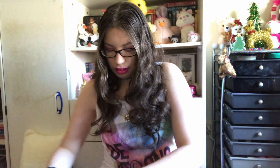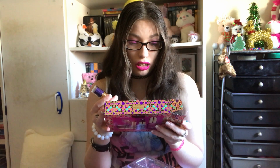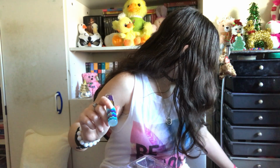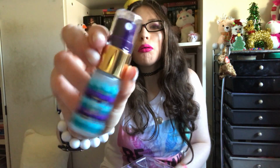So the first thing in here, if I can get these out, I haven't really looked at these yet, but the first little guy is a little mist. Okay, so the first one in here is the Rainforest of the Sea Marine Boosting Mist. Ooh. I love them. They're so travel size. I have another Tarte little makeup sprayer. I have another one of these little mini guys, but it's a different one. I also have the Tarte Ready Set Radiant Skin Mist that I haven't tried yet. I got this in my Ipsy bag. But this one came with the little Tarte set.